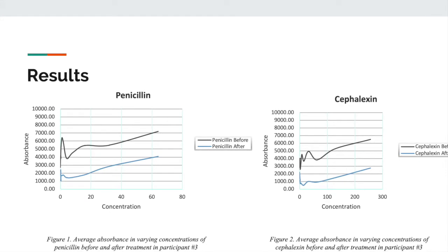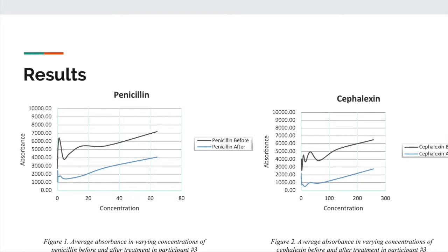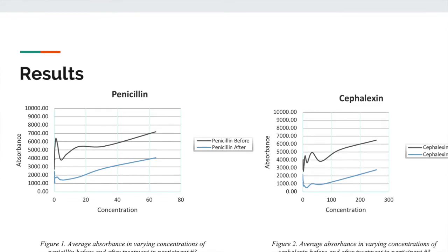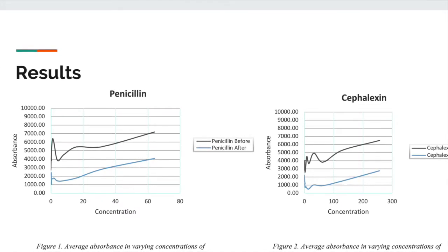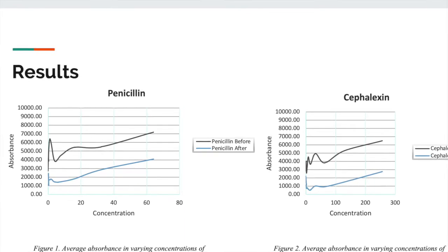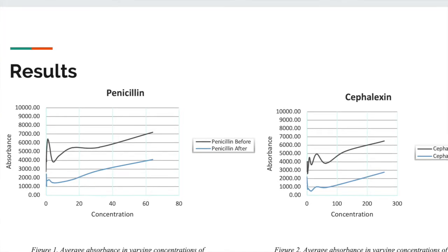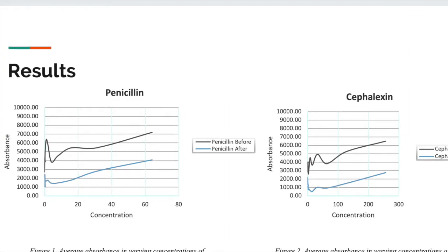However, there are some important findings to note. There is a significant difference between the initial and final concentration of penicillin in participant number 3. This helps highlight that each individual participant displayed variable results based on many factors. One factor being the variability in microflora among all participants. In addition, how the antibiotics perform within the microflora serves as an additional factor of importance.